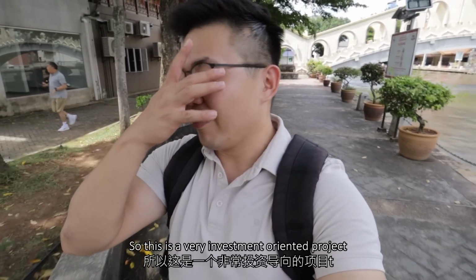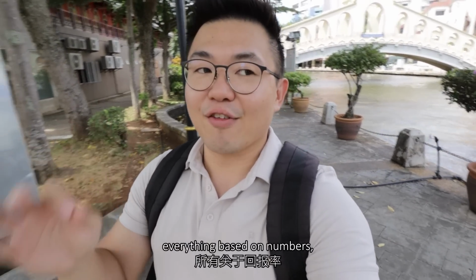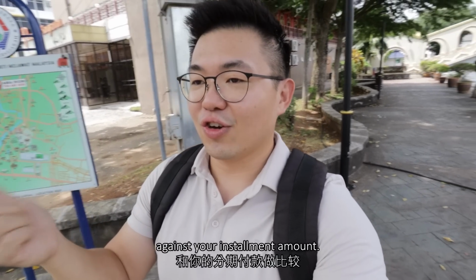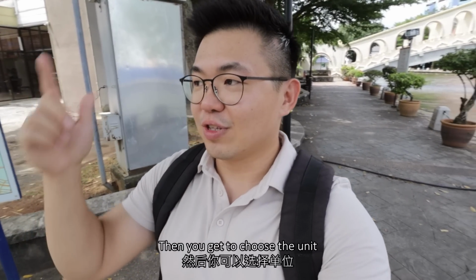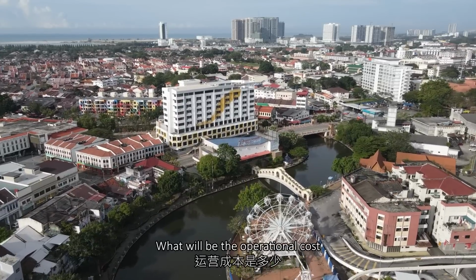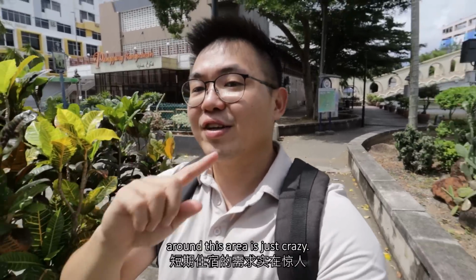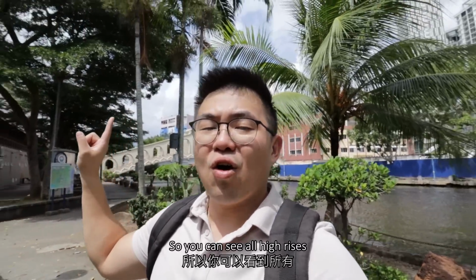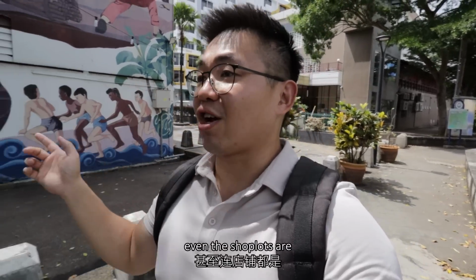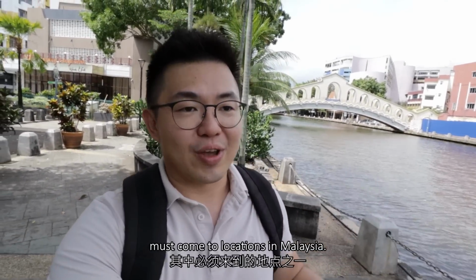So this is a very investment-oriented project where you really tabulate everything based on numbers, on the rates on short-term stay, long-term stay against your installment amount. Then you get to choose the unit and have very accurate calculations on the return, and what will be the operational cost. Although it's a residence, the demand for temporary space around this area is just crazy. So you can see all high-rises around this location, all are hotels. Even the shop lots are converted into hotels. Malacca is definitely one of those must-come-to locations in Malaysia.